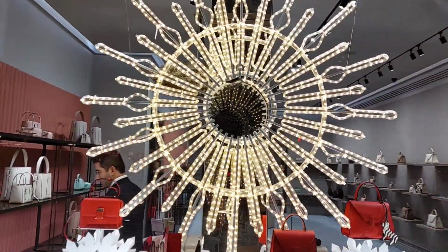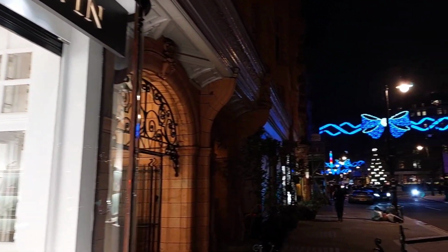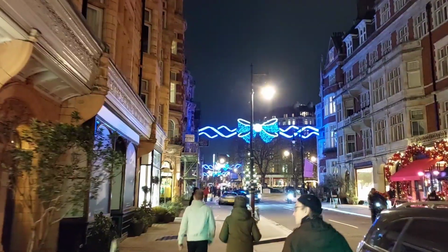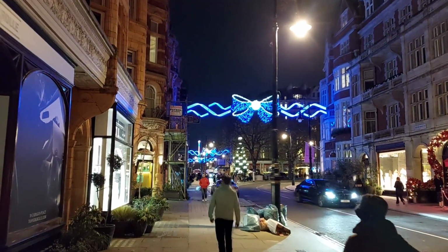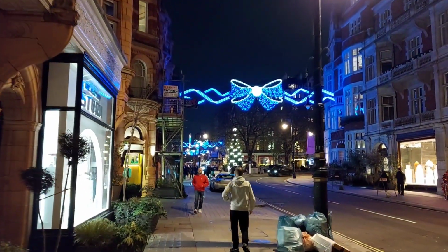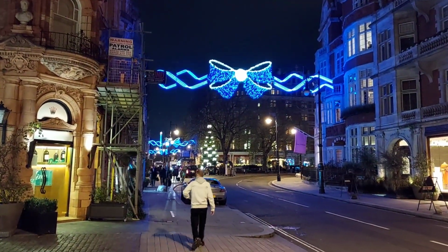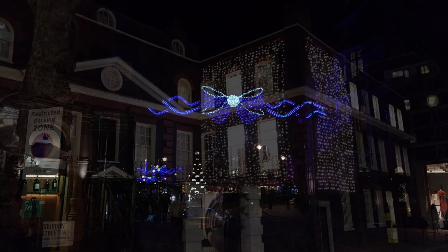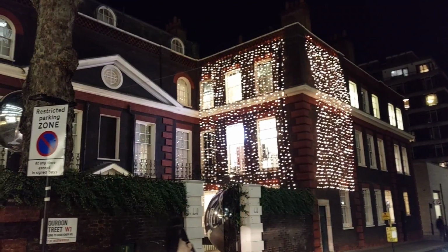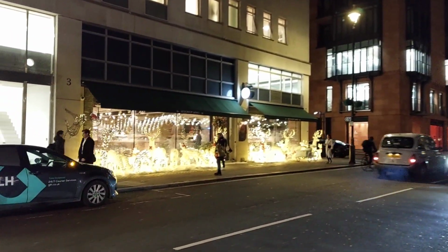Another wonderful Mayfair Street, not too far from Annabelle's, is none other than Mount Street. And Mount Street has this gorgeous display of blue bows. In the distance you can make out one of the towers from one of the rides at Winter Wonderland. But there is the Mount Street bows. Gorgeous.